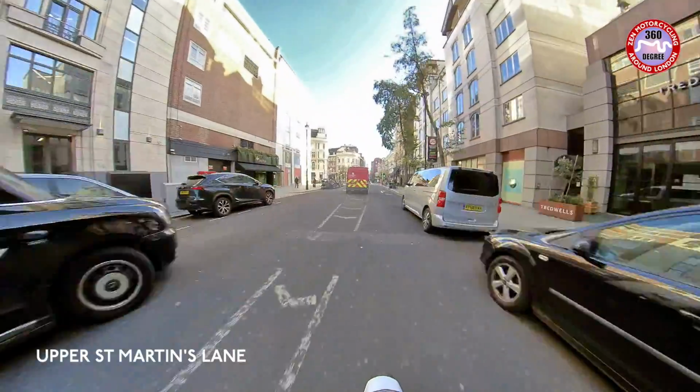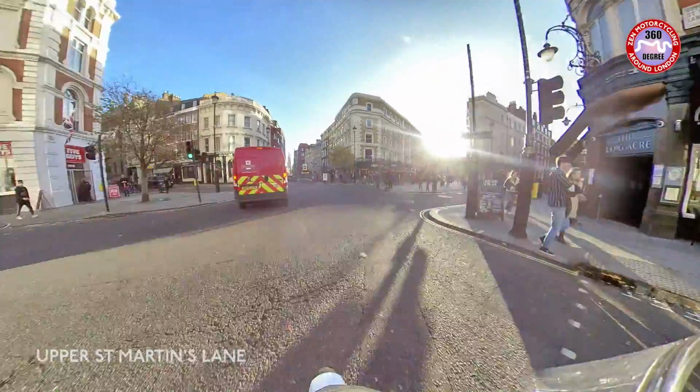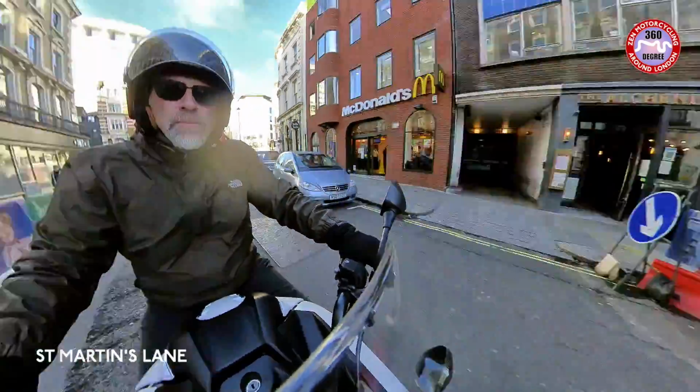We're going to head straight back down now, St Martin's Lane. So we're not going to turn left up Long Acre. We're not going to turn second left down Garrick Street. Oh, Leicester Square there on the right. Yes, down St Martin's Lane.